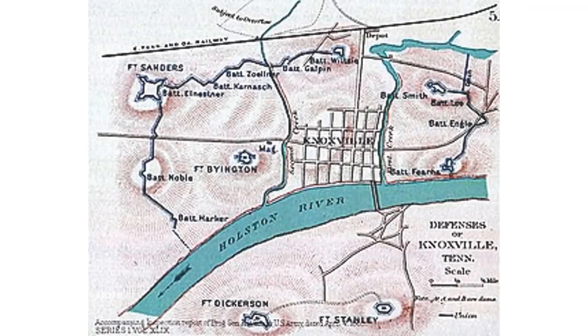Clearly on these maps from the 1860s, Fort Sanders, you'll see at the left, it's got even a circle with a star on it. And you'll start to see, if you come a little bit to the south and east, Fort Byington. Very clearly on the map. And you notice Fort Byington, hey, wait, that's the University of Tennessee. So these landmarks are clearly visible for us as we move through the rest of these maps we're going to look at here.